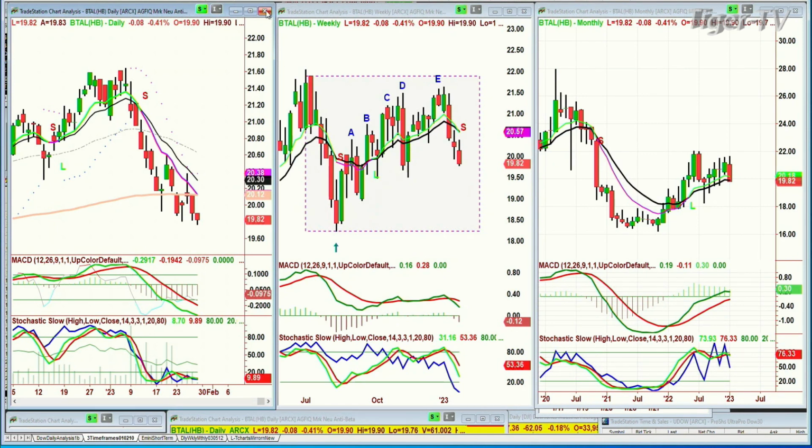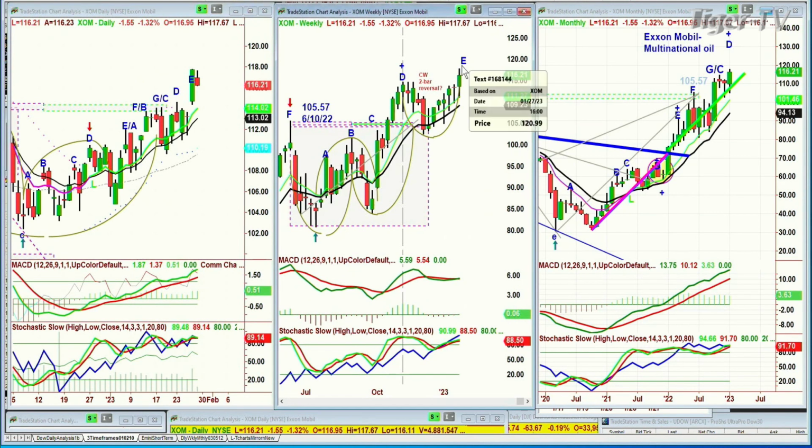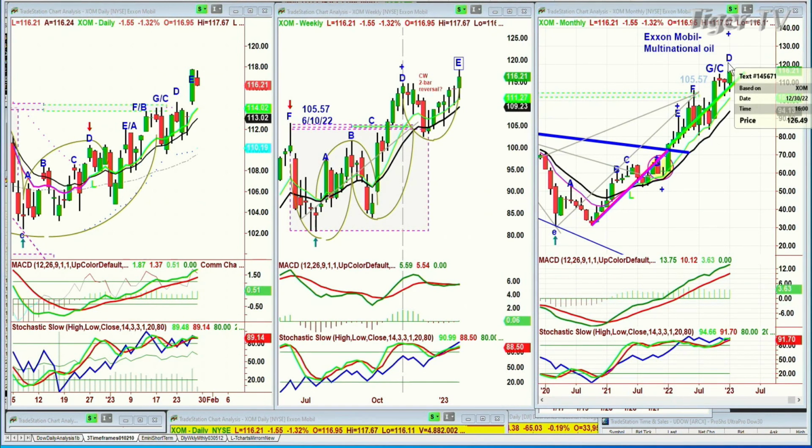A question came in about XOM. XOM, almost every day we do XOM. This is a leg E, and I think it's going to become a peak E. It's a leg E in the weekly chart. It finally made that leg D. Remember G/C. Always consider in the Chapman wave, if we get a G/C alternate count, there's a really good chance that it's going to make the D, and then you've got to be a bit careful. D4, careful. All right, I'll be right back.